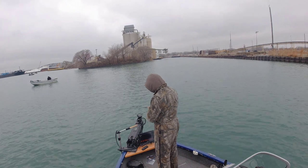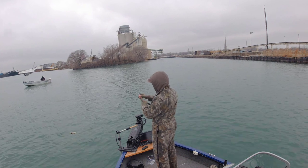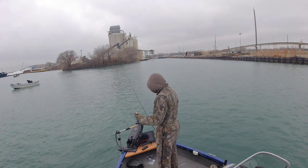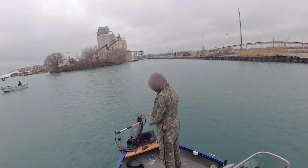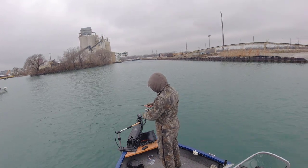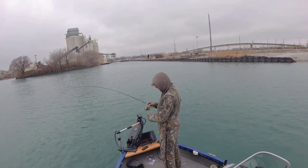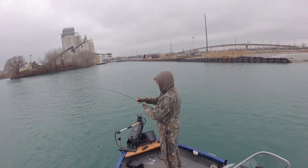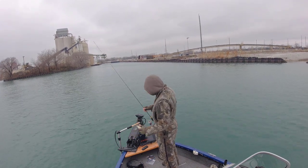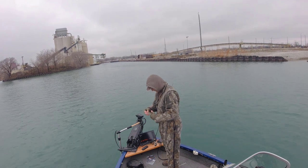Here we go. Yeah, they will eat it on a jig head too. Looks like. But as long as they stay under the boat, I'm good. And they like the goby, guys. I don't want to say something that you will think I'm trying to sell you, but I think I'm getting more bites on the goby than on my worms. I really do.